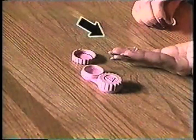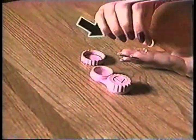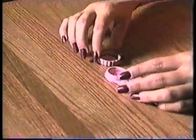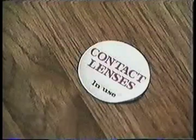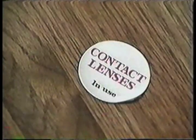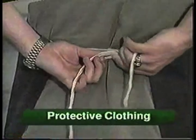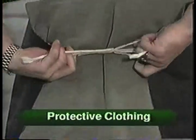Contact lenses should not be worn in the lab at all, but where it is absolutely necessary, and glasses cannot be substituted, contact lens wearers should add a sticker to their goggles. This alerts everyone that you're wearing contacts in case you're hurt, and you can't tell anyone yourself. Contact lenses in use. Lab aprons may not be decorative, but they protect you and your clothing.